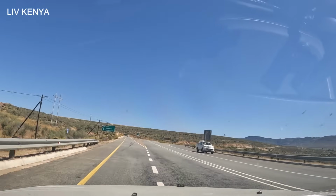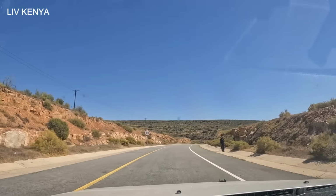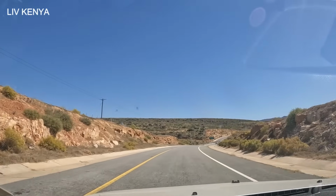That is Clanwilliam Dam. It taps water from the Oliphants River, the same river that we've been seeing people farming around, farming lemon around it. Yeah, it's quite a long river. You'll get to see more of the dam as we go ahead. We are going to Clanwilliam to do the car service and also to have our air conditioning checked.